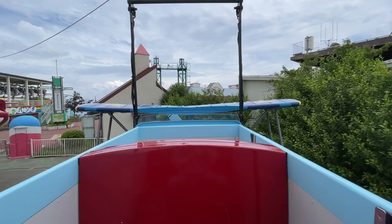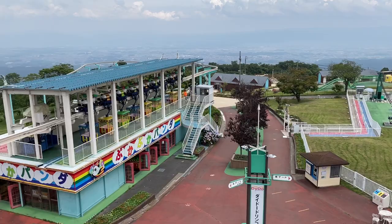I think I've gotten what I can out of the Ikoma-Sanjo amusement park. What a strange place. This little mountaintop village of rides with very few people here.